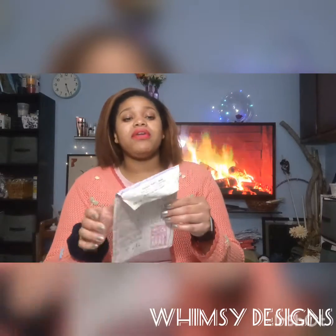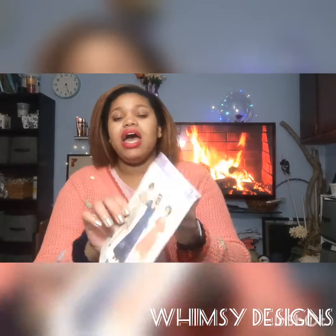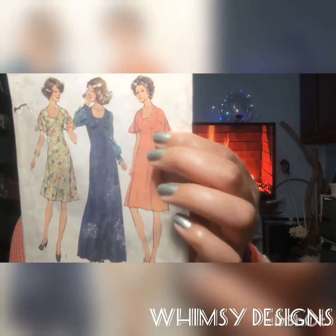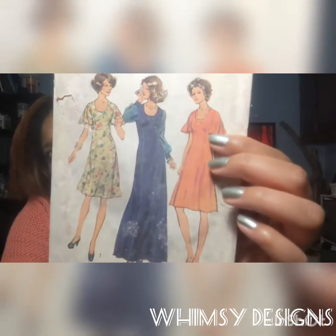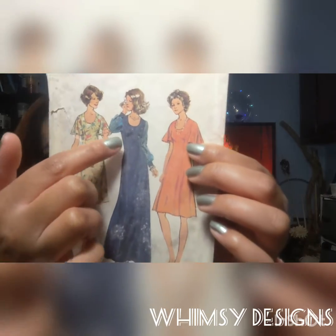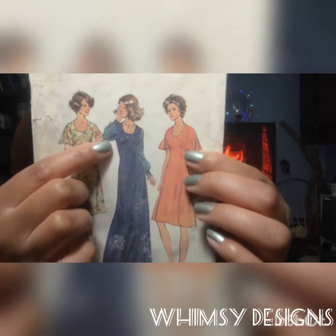Then another sewing pattern I want to tackle, this one's a vintage pattern. It's Simplicity 6613, and I want to make the middle dress here. So it's kind of like a princessy seam, and it's got long sleeves. That looks like they did a mesh on the arms. I would just leave the same fabric that I used for the dress for the arms.